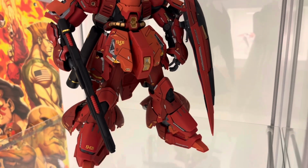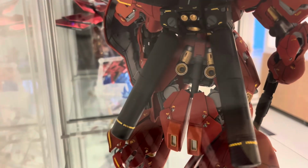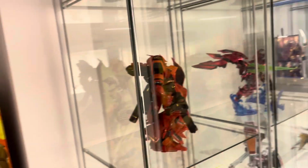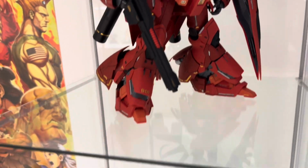No, we have 2 more over here. That's another story. This was my latest creation, the MG Sasabi, which I am very proud of, with gold detail, chrome detail, and gold decals. Very big, very bulky, very much the way I like it.